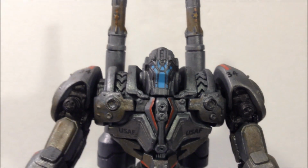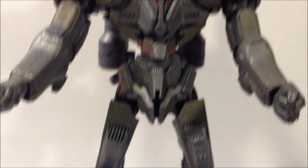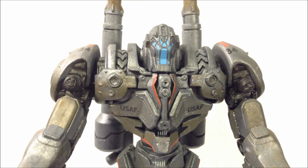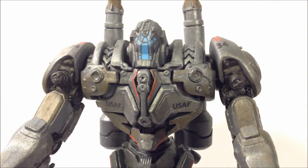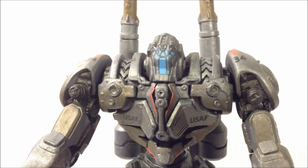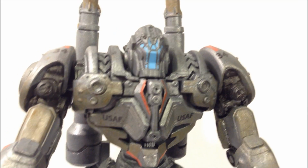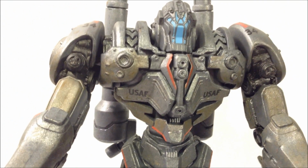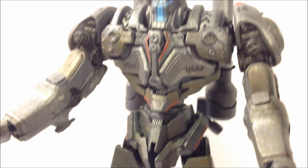His only inclusion in the film was in a short dream sequence by Mako. In that sequence, he fought the crab-like kaiju Anibaba. I'm probably pronouncing that wrong, but the crab-like character. He ends up piloting this Jaeger by himself because his co-pilot passes out due to the radiation. That was the first time anyone had piloted one of these Jaegers by himself, so that was pretty big at the time. And this is a really nice character, really nice figure.